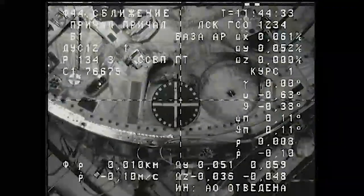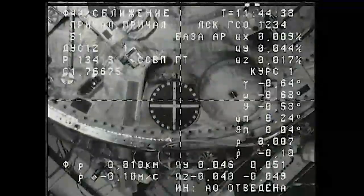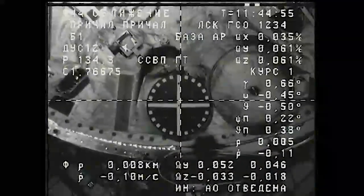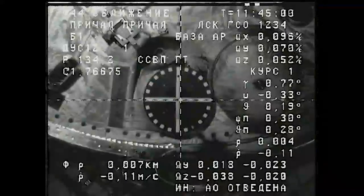Range is 5. The target is in the center of the periscope. Copy. Range is 3 meters. Range rate is minus 0.10. We are standing by for contact. Copy. The target is in the center of the periscope. 6 kilometers away from the International Space Station.